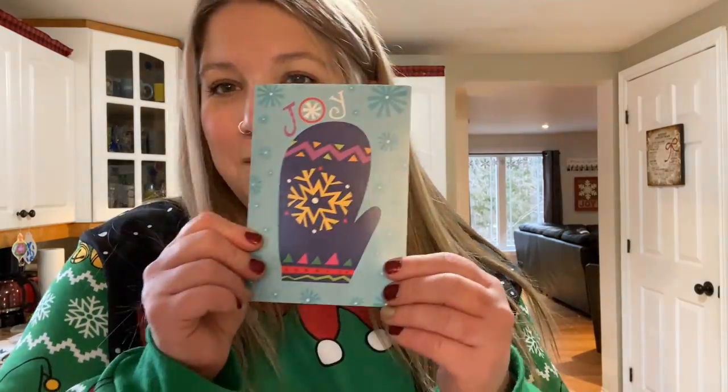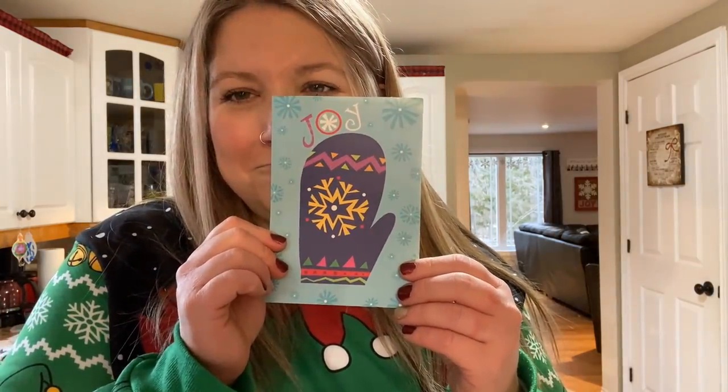Wishing you all the warmth, joy, and love of the season. Look at the little mitten. That's so cute. I want to make crafts, you guys. Thank you, Katie, so much.